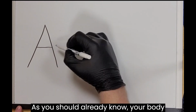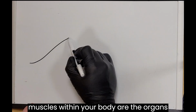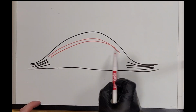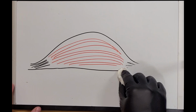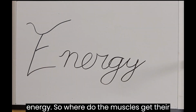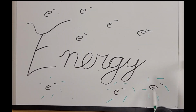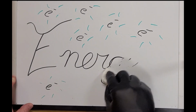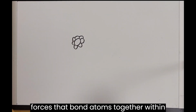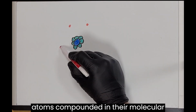As you should already know, your body moves. In addition to your nerves, the muscles within your body are the organs which make your body move. Spatial movement requires energy. So, where do the muscles get their energy to move? The muscles get their energy from the forces that bond atoms together within molecular compounds. Energy keeps atoms compounded in their molecular chains.